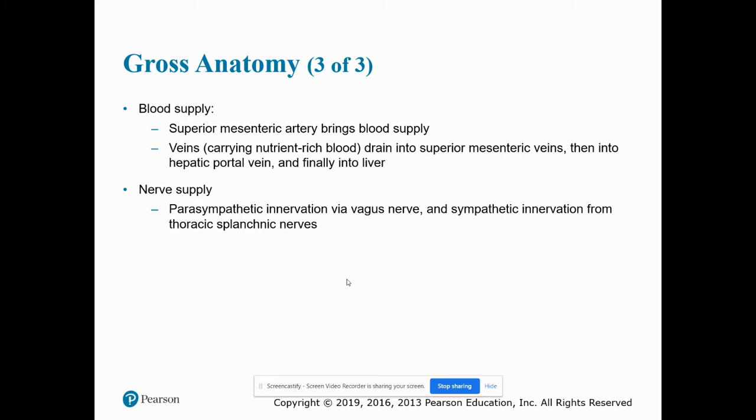So the blood supply comes from the superior mesenteric artery, and then veins drain into the superior mesenteric veins, and then into the hepatic portal vein, and finally to the liver. The nerve supply, the parasympathetic innervation is via the vagus nerve, and sympathetic innervation is from thoracic splanchnic nerves.